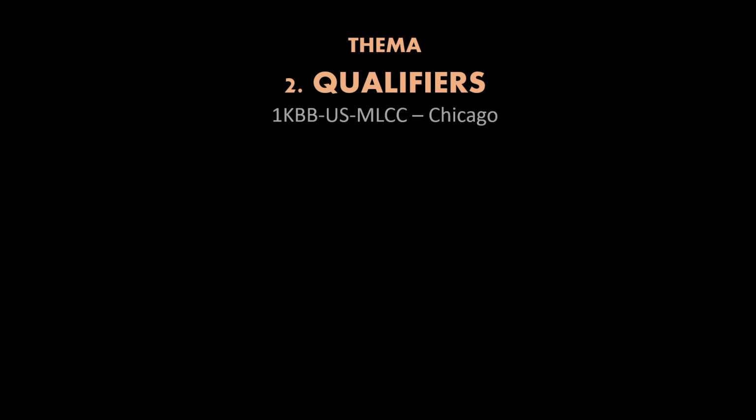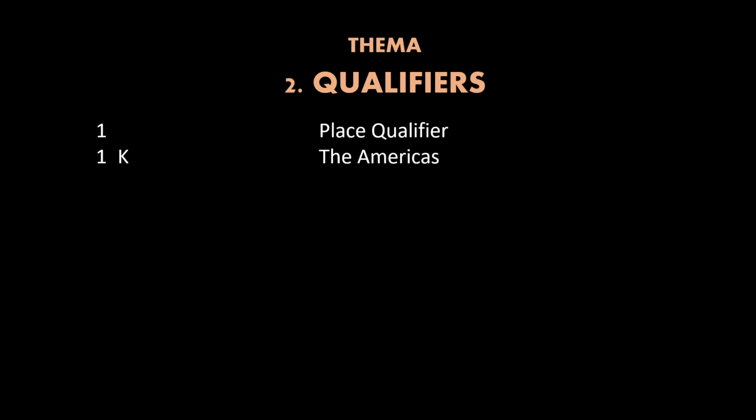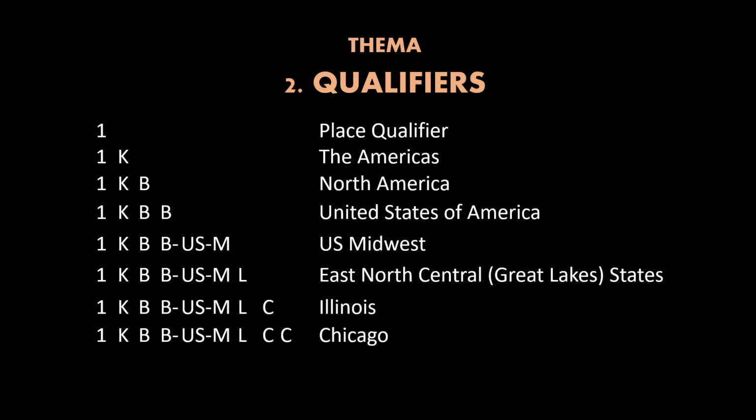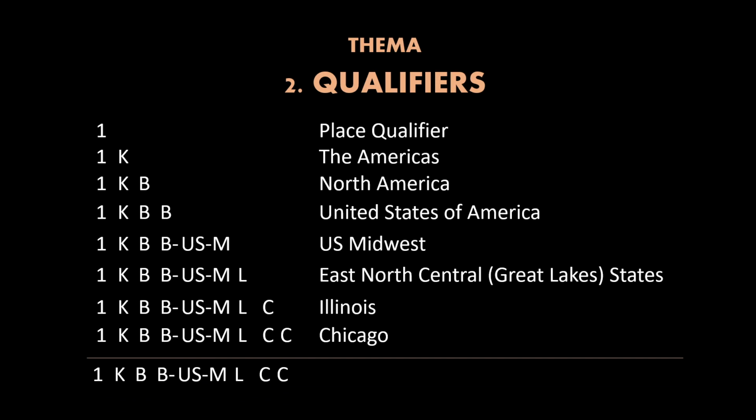If we break this down like we did with Zen Buddhism, we see that this code goes down 8 levels of granularity, a smaller and smaller place in the world. 1KBBUSM represents the US Midwest. So if we look for all books starting with this code, we find all Midwest books, including, of course, books about Chicago. Thema requires that we still have subject codes, as booksellers organize by subject and then qualifiers, but qualifiers are much cleaner. So doesn't that mean there will be more codes?